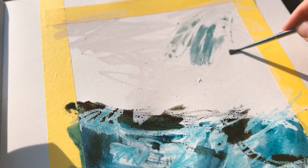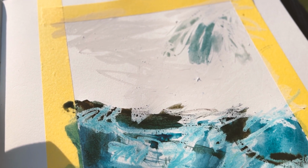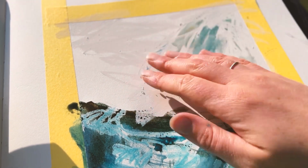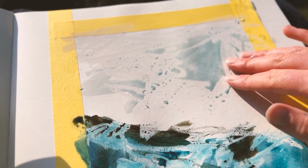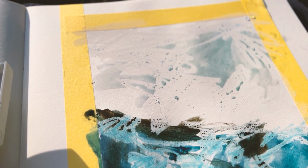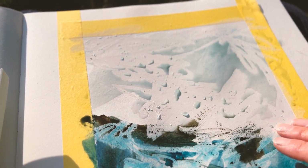So here I lost my patience with using a tiny brush. I'm used to using brushes that are the size of my hands almost. And yeah, so we gave the brush the heave-ho and just got stuck in with the hands with watercolours, which I hadn't done before, but I have to say, it worked pretty well.